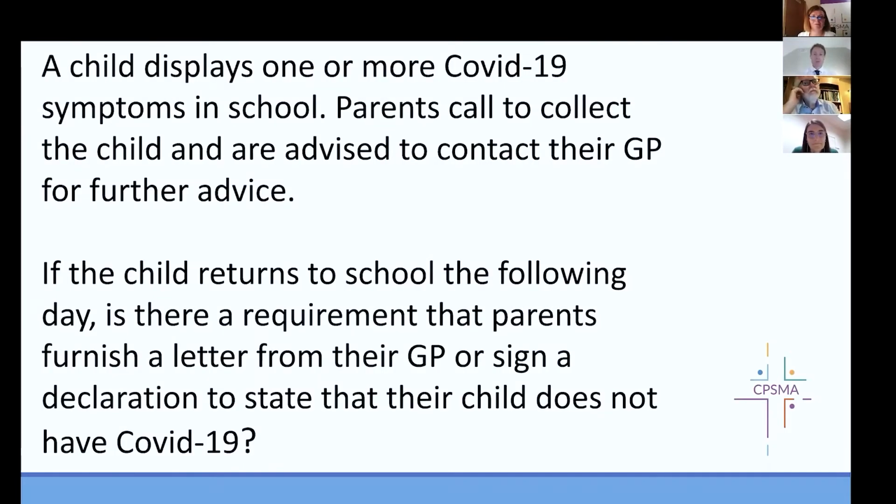Where a child displays one or more COVID-19 symptoms in school, the parents are called to collect the child and are advised to contact their GP for further advice. If the child returns to school the following day, is there a requirement that parents furnish a letter from their GP or sign a declaration to state that the child does not have COVID-19?